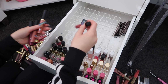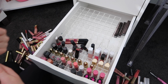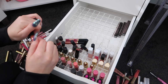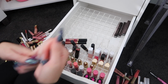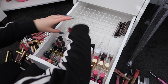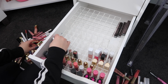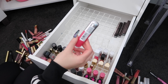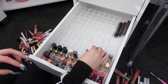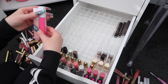These Tarte lip paints are probably about 2 years old. Yeah, they smell a little bit off. They don't smell right. They definitely don't smell right. So I'm just going to get rid of them. Oh, and then I've also got another Revlon lipstick that hasn't been opened. I actually don't think they're that old. I think they might be about a year old, so I'm going to donate them. And then I have the Maybelline liquid lips. These are like a year old as well, so I'll keep them.